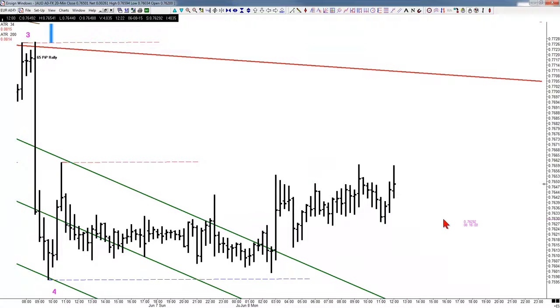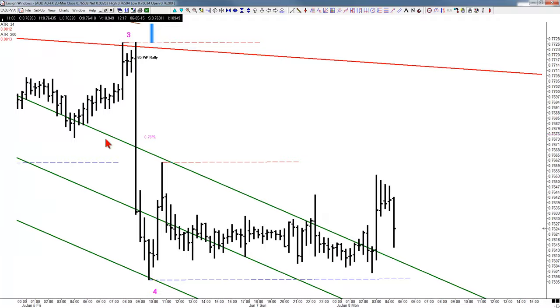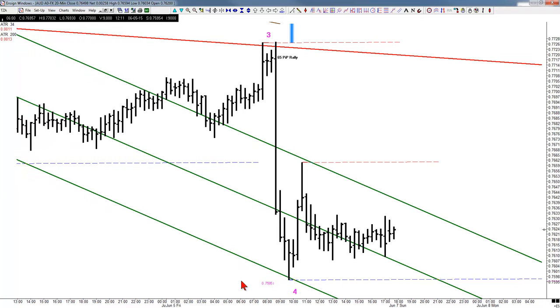So this was the low, the third time down to the lower parallel. I've got to mark this 3. It's 4 drives lower, but it's the third time we touched the lower parallel. Okay.